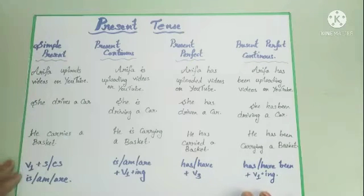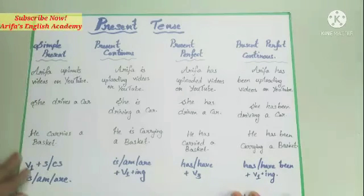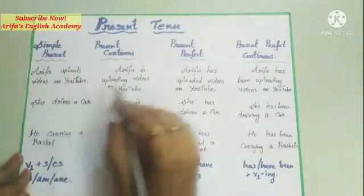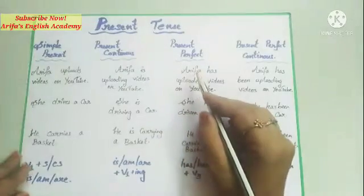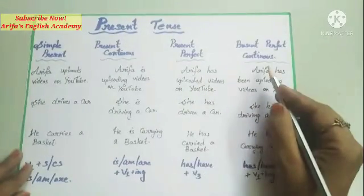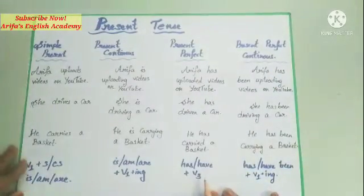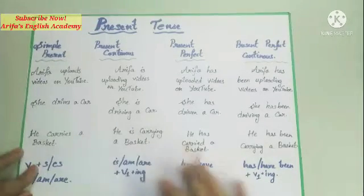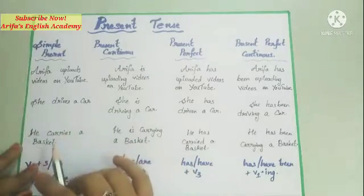So here we are talking about present tense, and it is again divided into four kinds: simple present, present continuous, present perfect tense, and present perfect continuous tense. So let's have a look at simple present tense. See, it's very easy to understand.